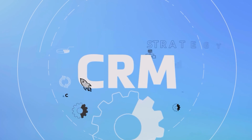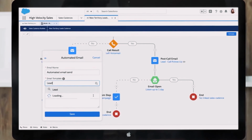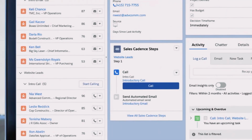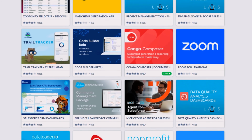The choice of the best CRM for a deal desk depends on various factors, such as the organization's specific needs, industry, size, and budget. However, several CRMs are well regarded for their capabilities in supporting deal desks. You can find a link to those below in this video.